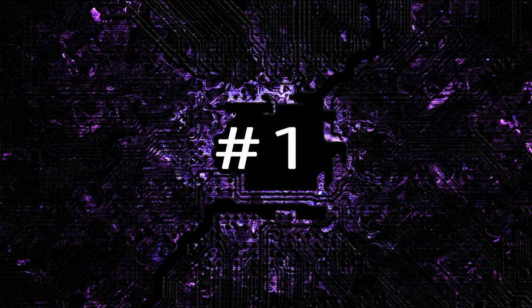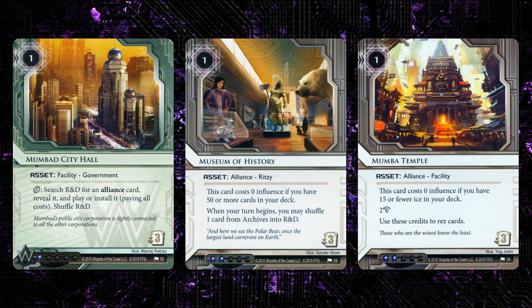Now we've come to my number 1 pick Corp card for 2016, and this is kind of a cheat, but I'm going to do it anyway. This is Mumbad City Hall, along with Museum of History and Mumbad Temple. These cards are all really strong, and have seen a lot of play in the mass asset style as well as in some other styles. But the Mumbad City Hall was really the glue that held that oppressive deck all together.